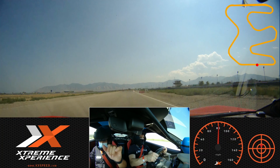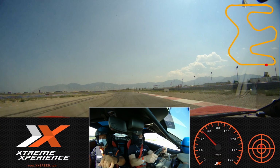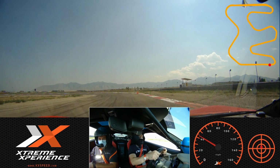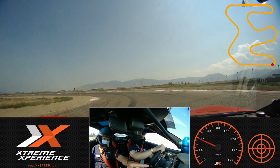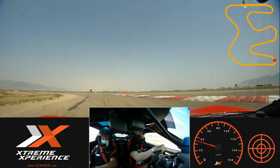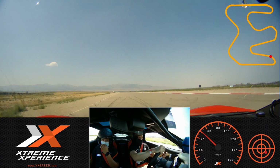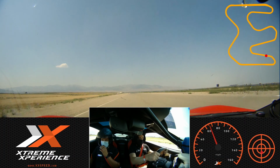Good. Gently squeeze the brakes. Perfect. Perfect. That's good. Off the brakes. It's going to turn in tight to the green, so hold it to the green. Gently track out to the orange, and then nice and smooth down to the green. So that's the best way to do that corner. Got it. You'll get the hang of it as we keep going.